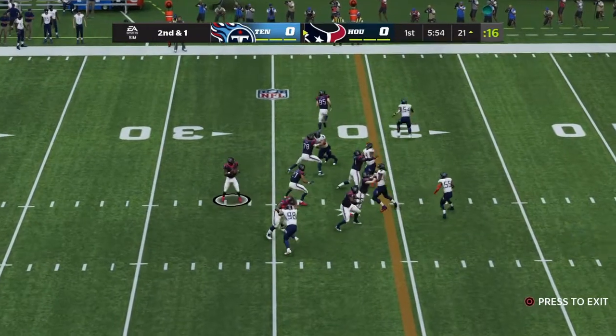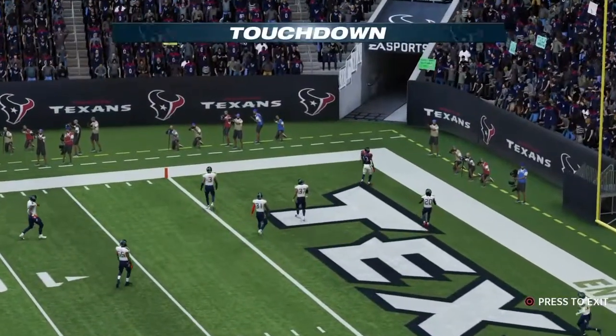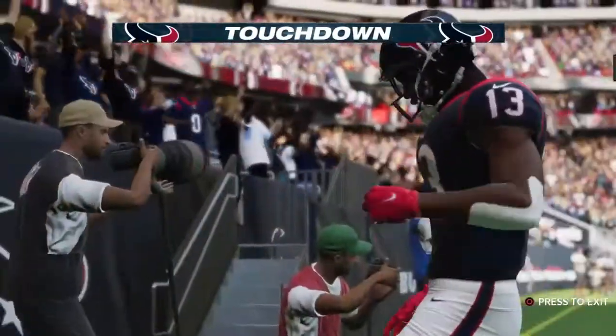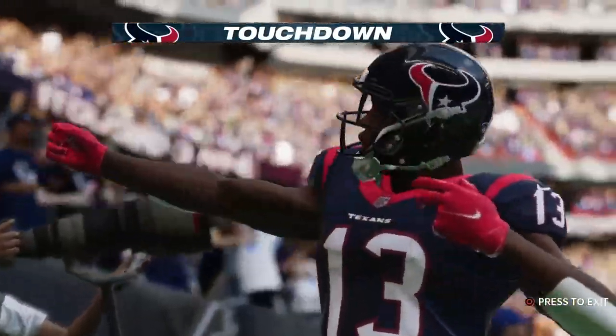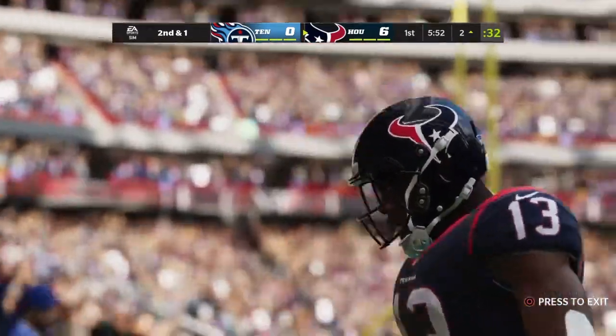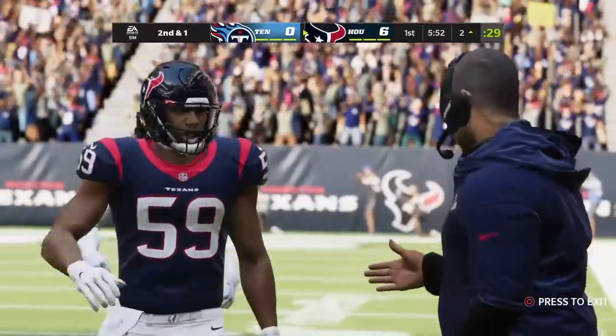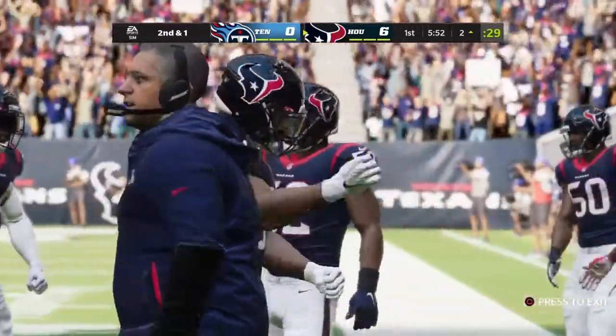Now we'll play fake, and it's Watson. Open man is Cooks. He's got it. Touchdown, Texans. Brandon Cooks. His 3rd touchdown now on the year. And the Texans take it all the way down the field and score on the opening drive.